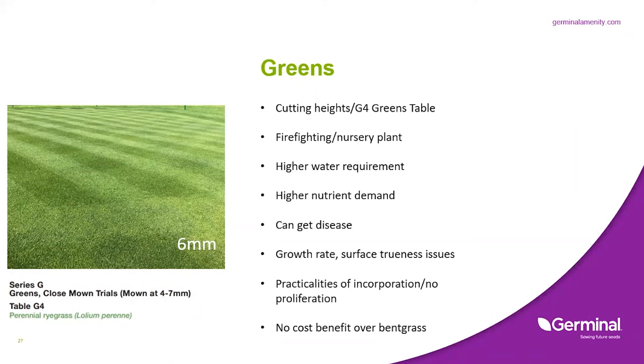So it needs a higher water requirement, which basically plays into the hands of Perennial. It needs a higher nutrient demand, which also plays into Perennial. And it can still get disease. You know, it can get anthracnose, fusarium, red thread, quite common in ryegrass. And another thing to consider is growth rate. You could run into some surface issues.